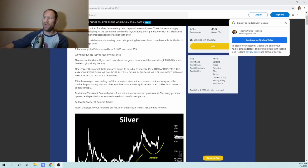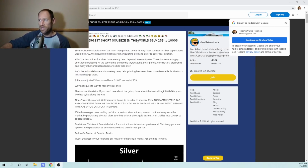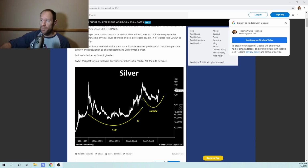So one thing I want to talk about is Wall Street Bets. They're trying to short squeeze silver from 25 dollars to $1,000, which is actually what the chart pattern says on a logarithmic chart. Silver has a 50-year chart pattern. It's a cup and handle pattern.